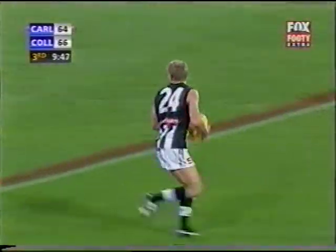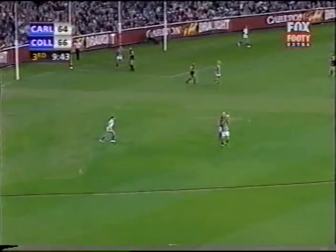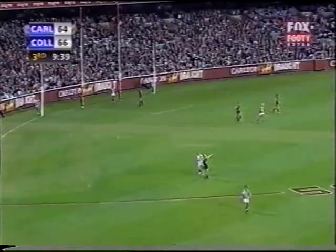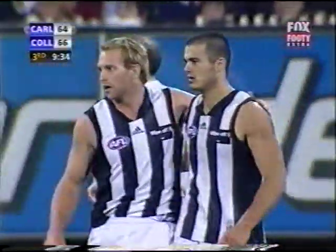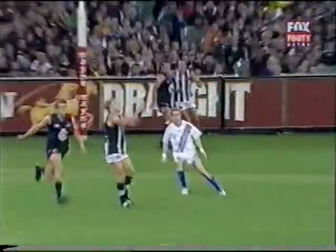Tarrant's kick is a ripper. Out in front of Tarkin Lockyer, who's 55 out. Didak leads to the pocket. That's where the kick goes. Hits him on the chest, and Alan Didak will line up 45 out. Pies have kicked the last 2 goals of the game. Marks 59 Collingwood, 27 Carlton. And Williams has had 8. Tarrant and Rocker 7 apiece.